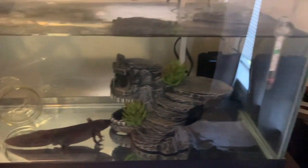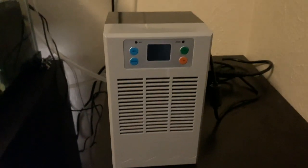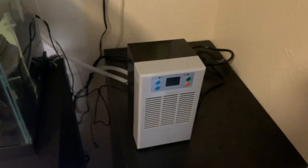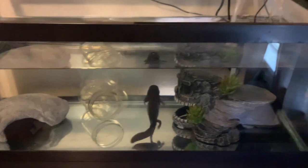Oh, the newest addition came a couple of days ago in the mail. And here it is. My lovely wife was actually able to find this for me. This is an aquarium chiller. Now, I live here in Texas, so it's pretty hot all the time. And I've got this real big window here in my office. Back up so you can see this window.